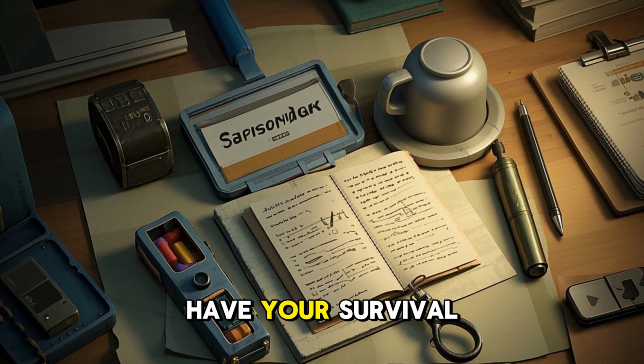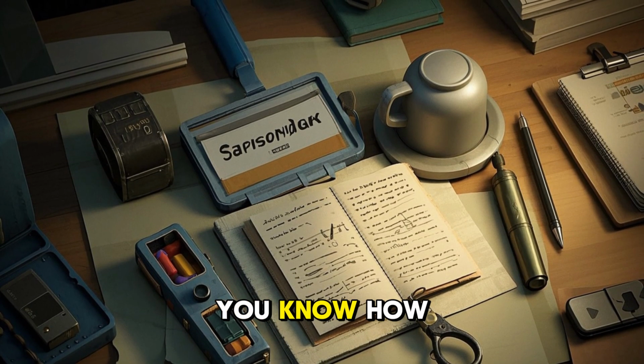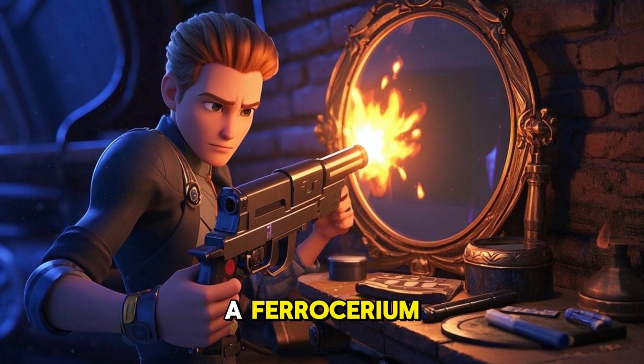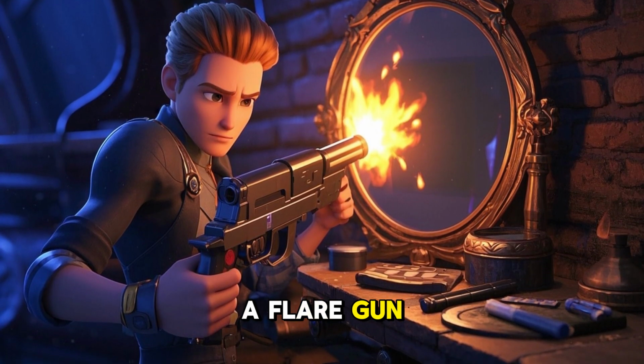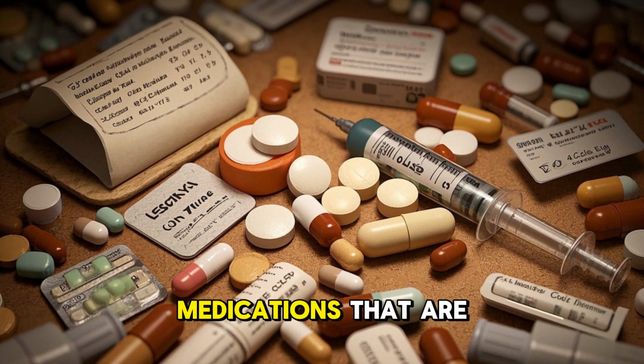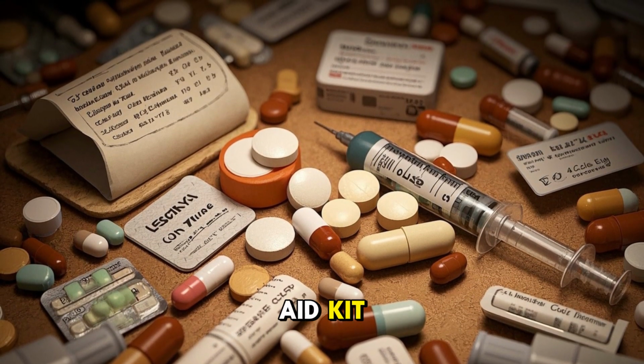Now, after you have your survival kit, you need to make sure that you know how to use the items in it. This means knowing how to start a fire with a ferrocerium, how to use a flare gun, and how to signal for help with a mirror. You also need to know how to use any medications that are in your first aid kit.